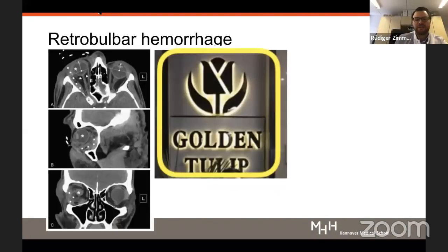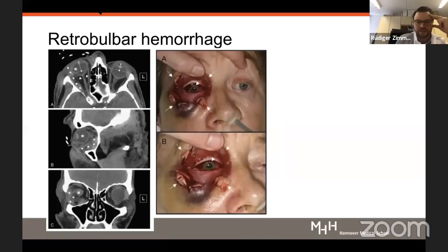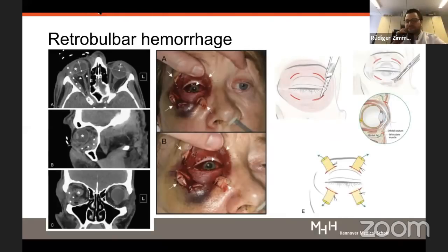And in order to remove this, this was a restaurant in Amritsar, and you see from the publication, the hematoma, you can see the stretched optic nerve. You can see the exophthalmos, the loss of visual acuity, and you see the hematoma in the sagittal view and in the coronal view. And this is the patient with a fixed and dilated pupil. You can see the transcutaneous incision with four Penrose drainages. And this is from the publication.